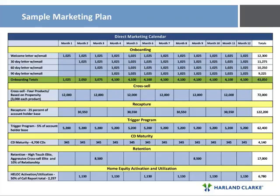We're going to conduct a recapture program every quarter to some 30,500 account holders who have a credit product at a different financial institution. A trigger program is going to be implemented where every month we're going to reach out to over 5,000 account holders who apply for a credit product somewhere else. You can see that there's a CD maturity program in there as a way to help a financial institution lower its cost of funds. There's a retention program built in, and then there's a home equity activation and utilization campaign.